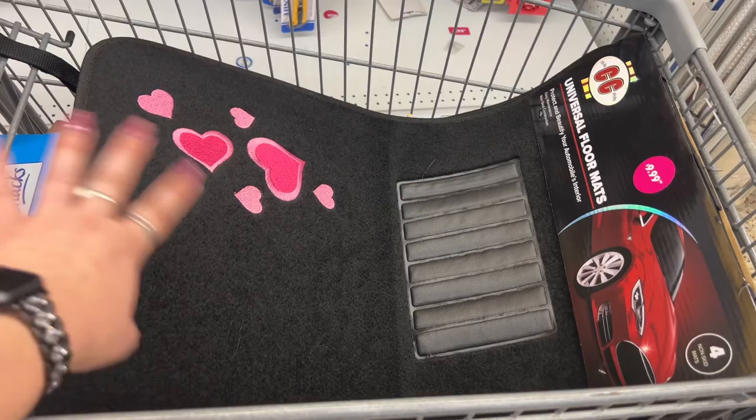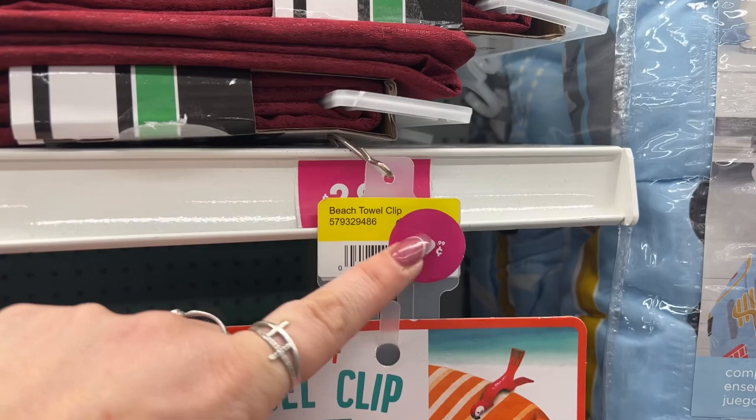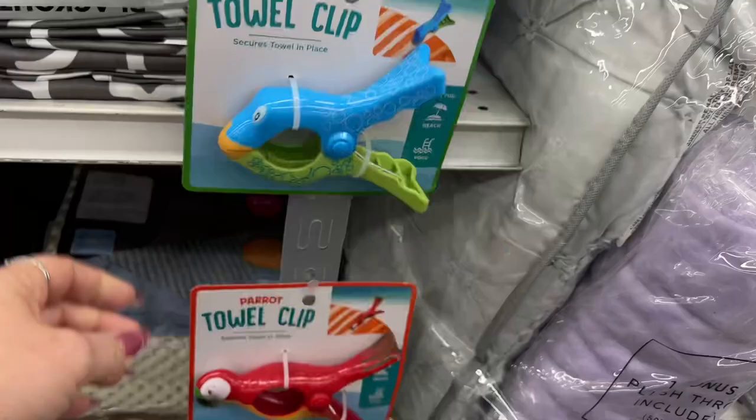Very cool. Towel clips, which are really cool to clip your towel when you go to the beach, 99 cents. They were $3.96 prior. I could see through, but they're selling them here for 99 cents. People seem to be buying them because it's a good deal when we find stuff for $1. Guys, we're gonna go ahead and go.